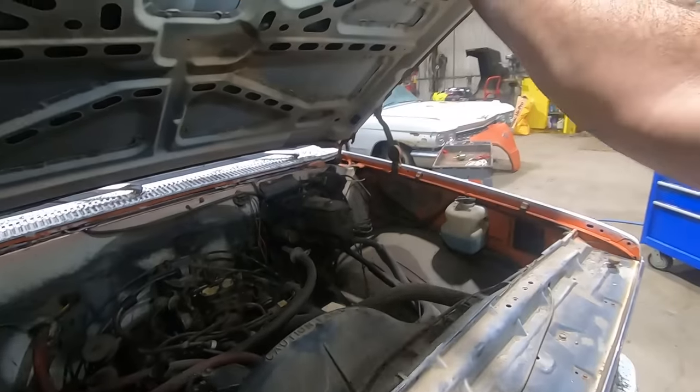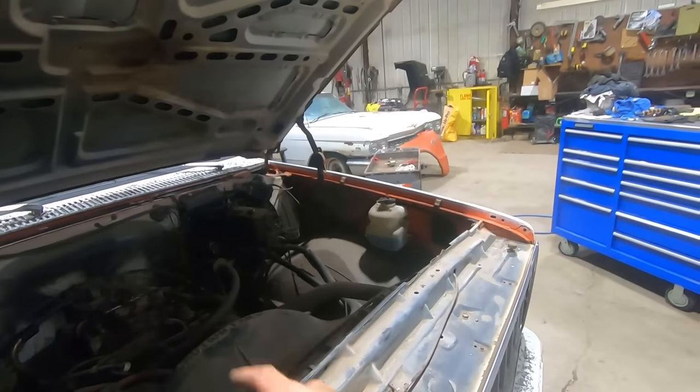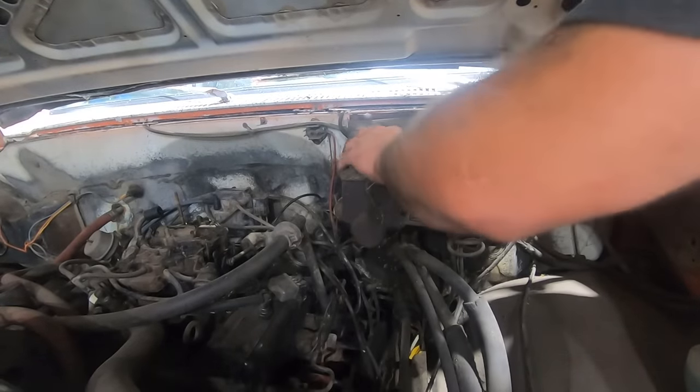You're a good kid. Turn off our Cyclops. You're a good, good wrench too. Who's a good, good wrench? Put this back on before we forget.